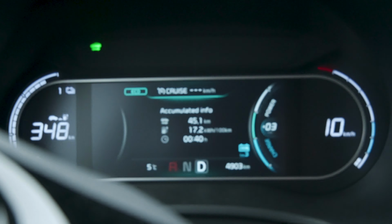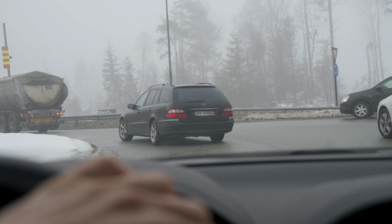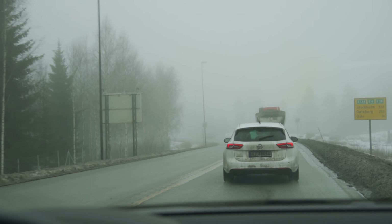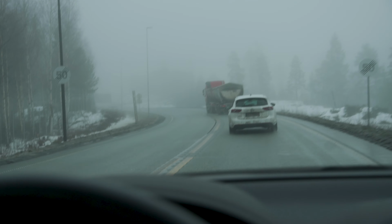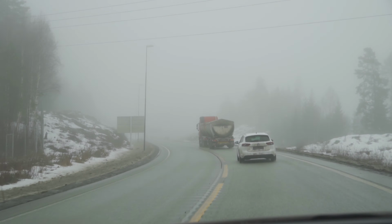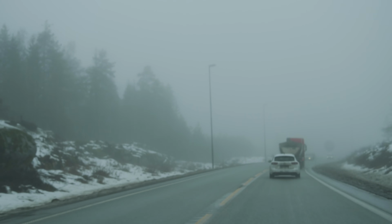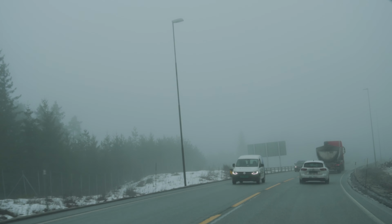Okay, it's 5 degrees Celsius. Yeah, it's maybe not, because we've been in the tunnel underground, and oh shit, that's the wrong lane in the roundabout. Sorry guys, but yeah, 17.2, it keeps dropping. Okay, this is going to be a very, very interesting test. As it looks now, driving on wet roads is much more efficient than driving on snow.